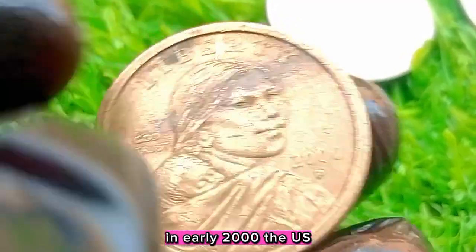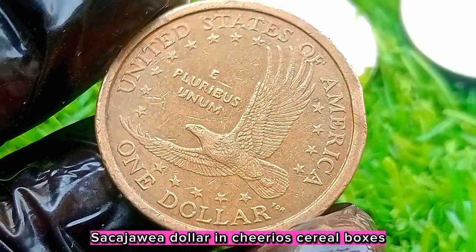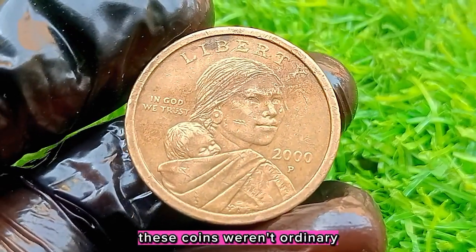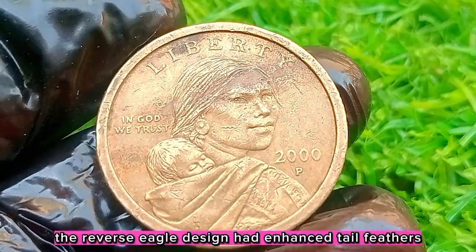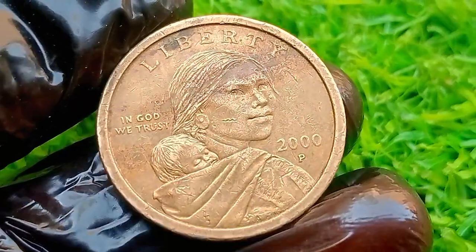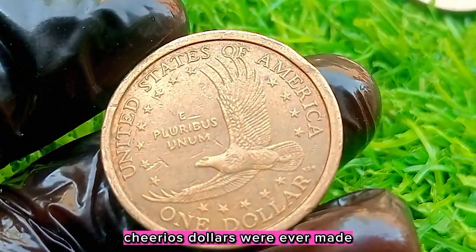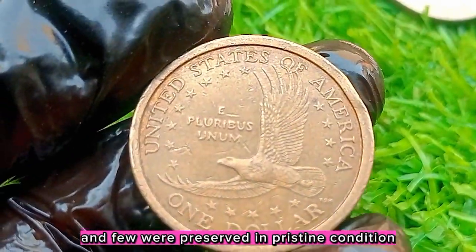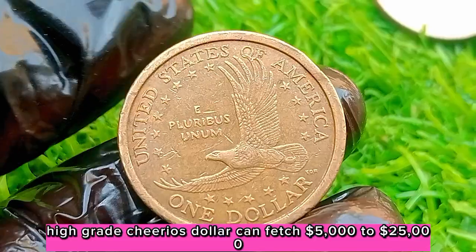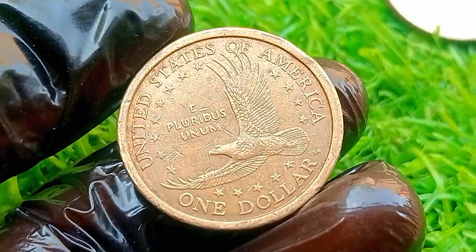In early 2000, the U.S. Mint partnered with General Mills to include a 2000 Sacagawea dollar in Cheerios cereal boxes as a promotion. But here's the twist, these coins weren't ordinary. The reverse eagle design had enhanced tail feathers, unlike the standard issue. Only about 5,500 of these Cheerios dollars were ever made, and few were preserved in pristine condition. Today, a certified high-grade Cheerios dollar can fetch $5,000 to $25,000 or more at auction.